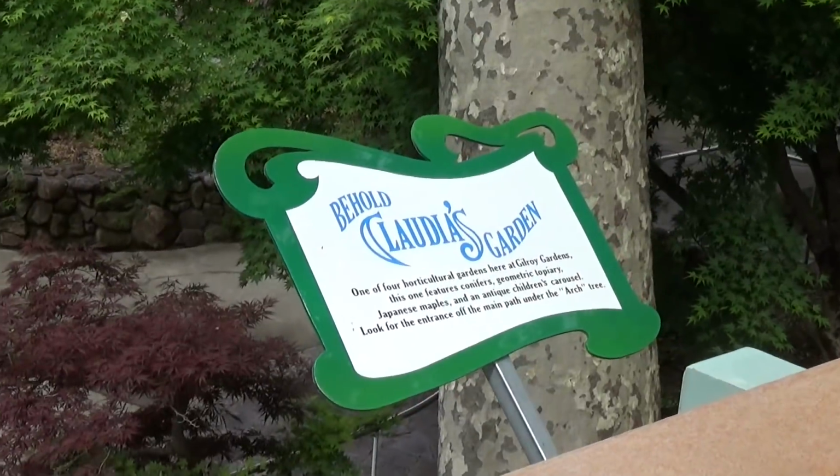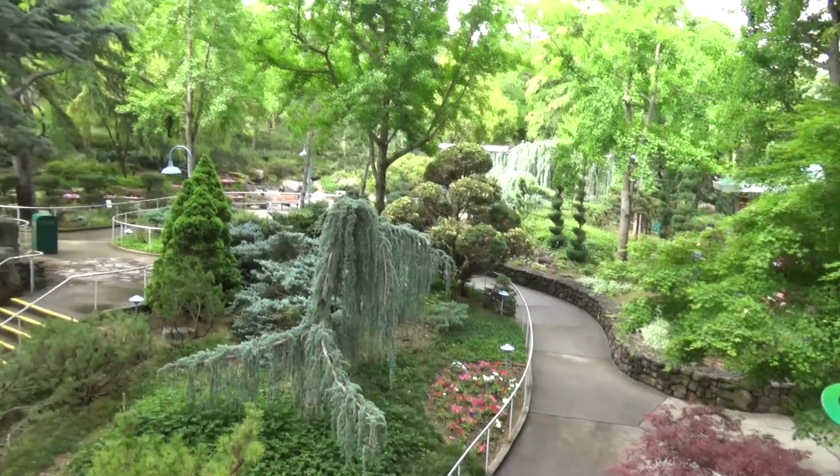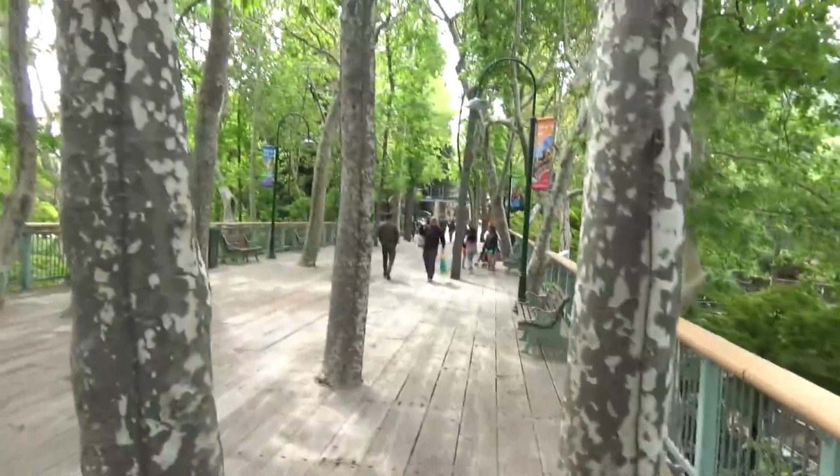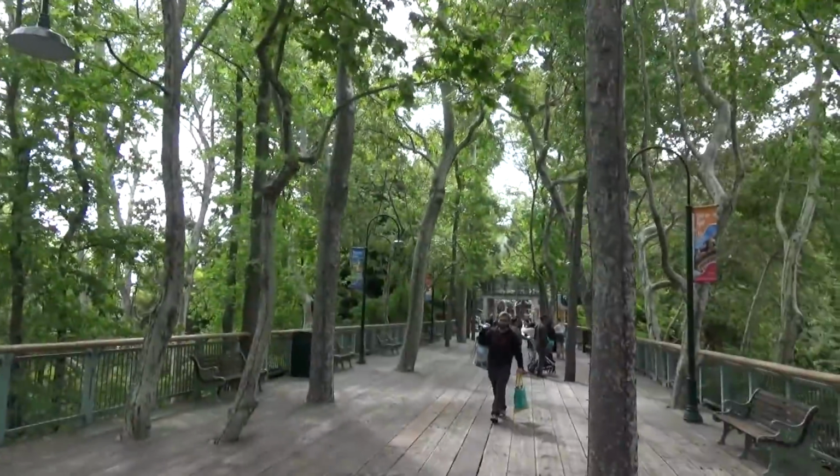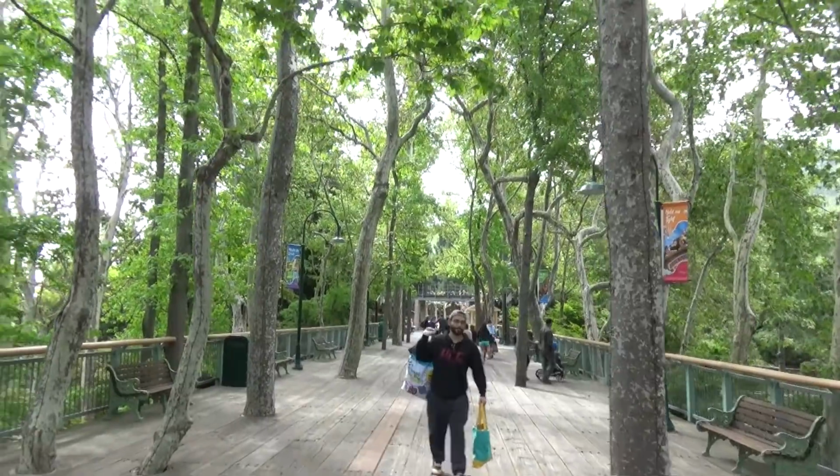So pretty much as soon as you enter the park, on the right-hand side, you're met with this beautiful garden and this really cool boardwalk with all these giant trees growing out of it. So the park's got a really cool, very, very different entrance.